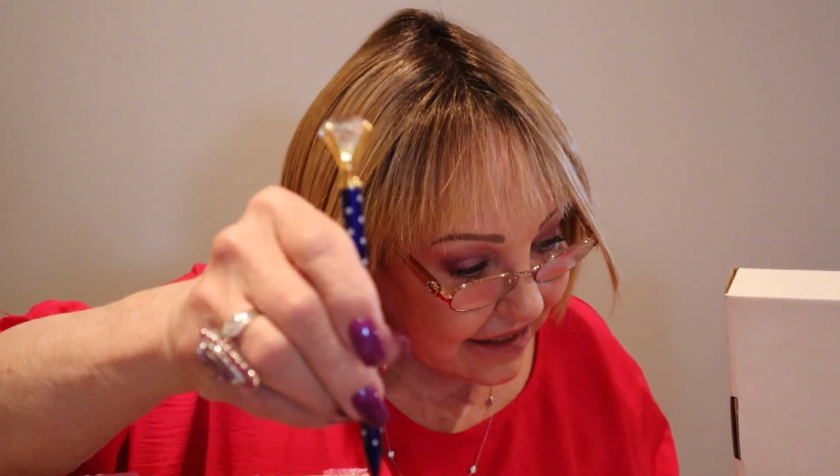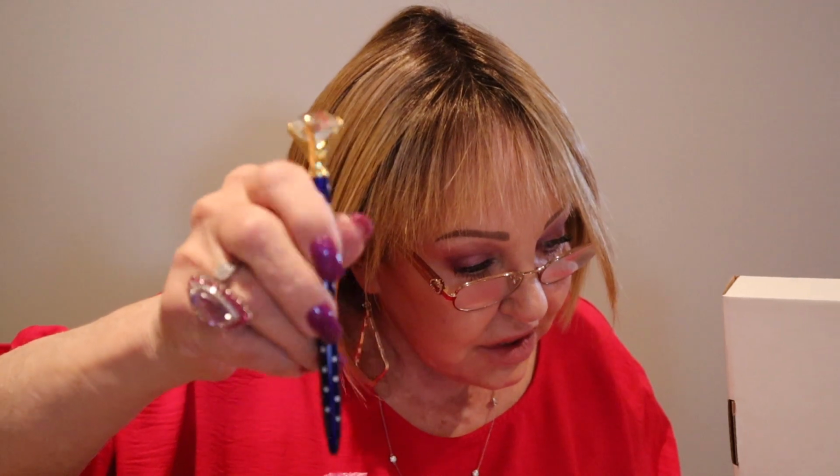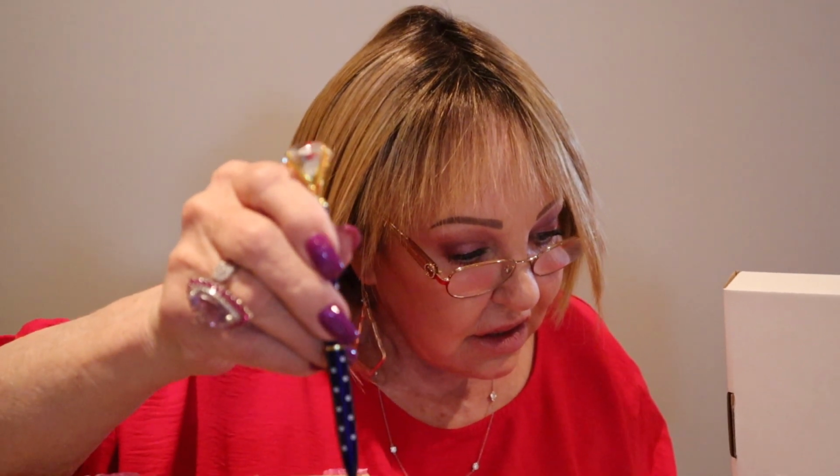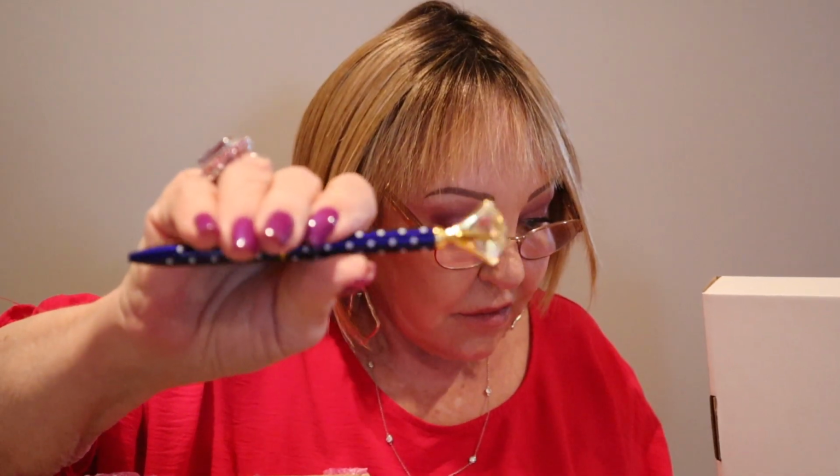Now we have a pretty pen. Let's see. I think this was just an extra. Sometimes they throw in something extra. And that's pretty. And I believe this is the May box.